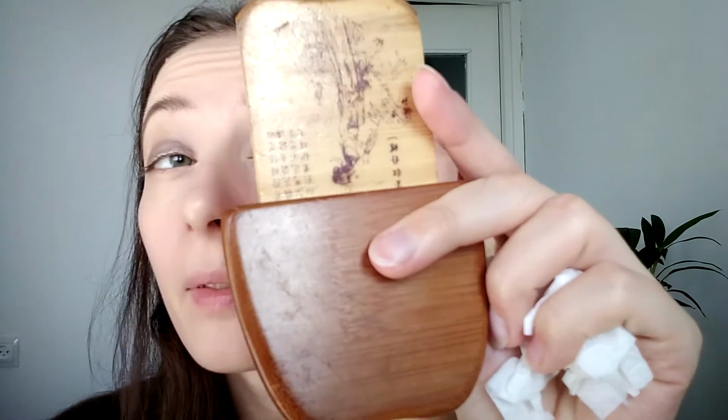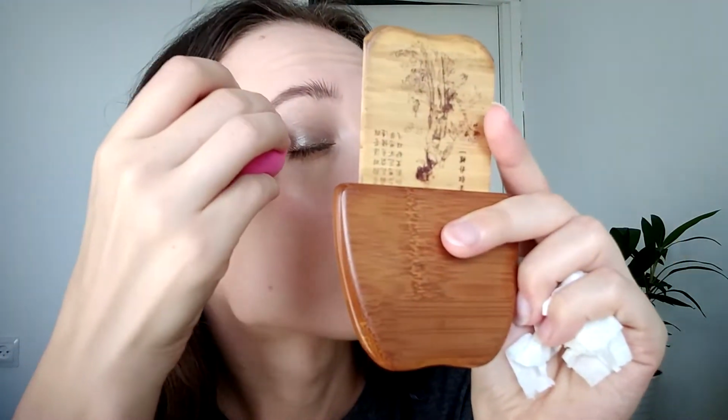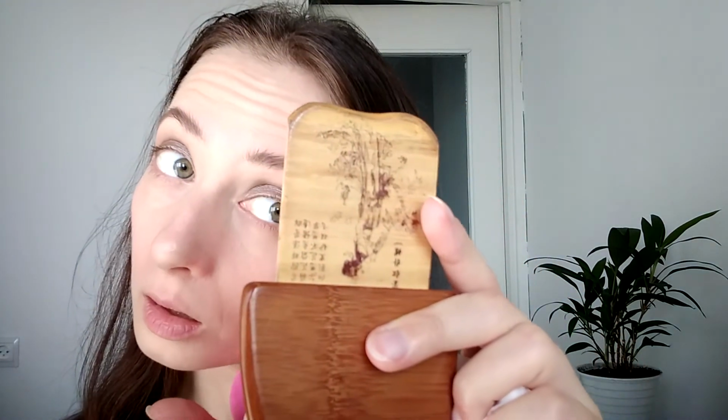Yeah, I hope you can see it. I think it's a very beautiful one. I put it on my finger, and I use my beauty sponge just to tap the excess in here, which I messed up a little bit. So yeah, for the eyes, we are pretty done.